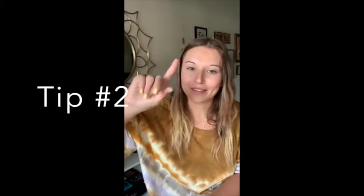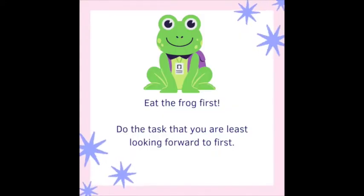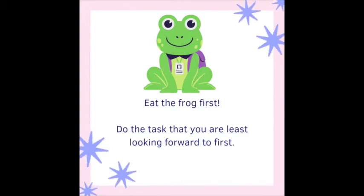So number 2 is a weird one. Bear with me because it'll make sense, I hope. And it is to eat the frog first. Don't know if anyone's heard of that before, but basically what it means is to do the thing that you are least looking forward to first. So if you have a list of to-dos, maybe it's for school or a homework assignment, whatever it is, and there's one that's really just not sounding fun at all, do it first, because then it's over with and you're not thinking about it all day, and it'll probably drag your feet a whole lot less.